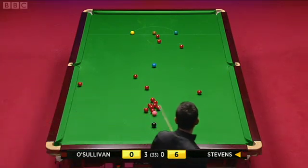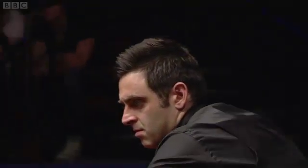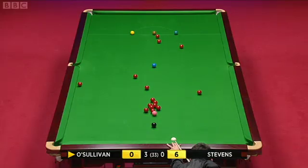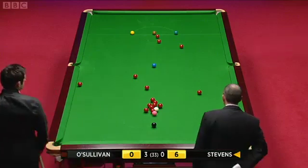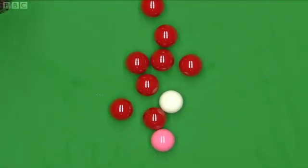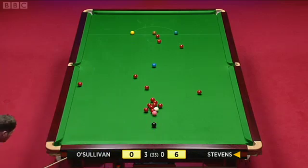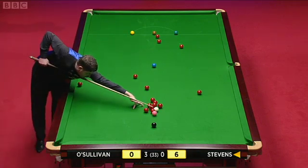It might take a while to resolve this because Ronnie at the moment can't do anything, only just roll to the reds. Until those reds open up a little bit, we've got a slight stalemate. Is it touching again? Must be close. It's touchable. It is. Well, you could push the white back where it is now, but the only safe place really is up in the jaws of the yellow pocket there, but he can't get there.